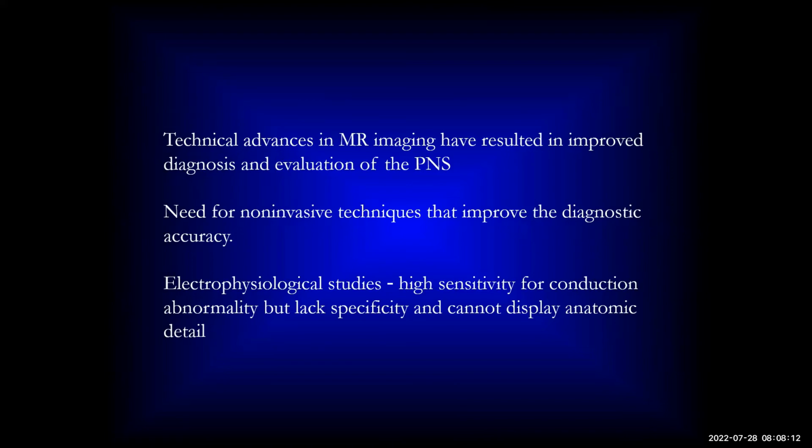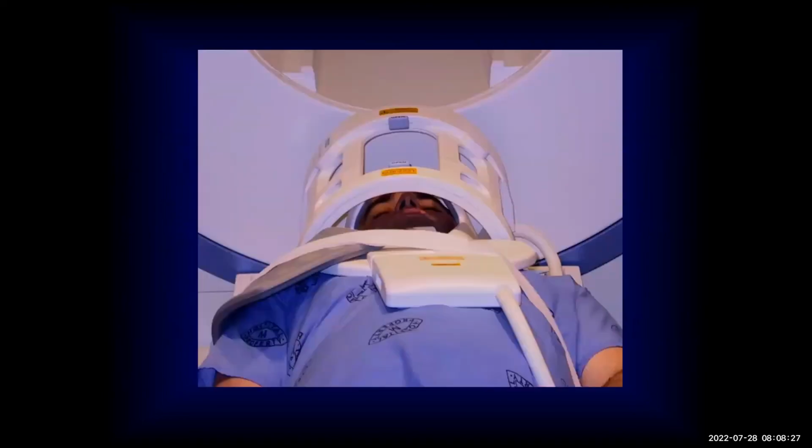Electrophysiological studies that are often used have high sensitivity for detecting a conduction abnormality, but they lack specificity and cannot display the anatomic details needed for precise localization and treatment planning. So how do we do these studies?